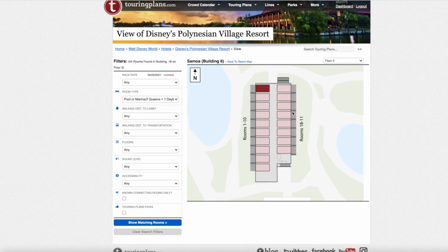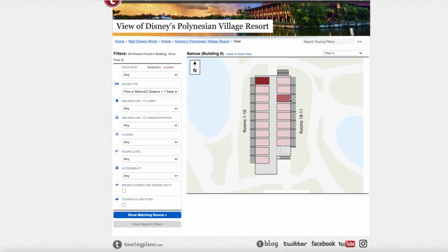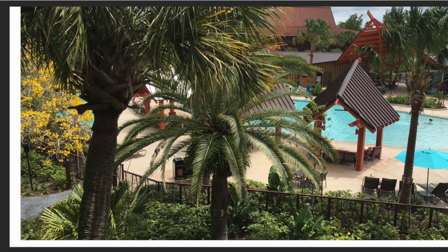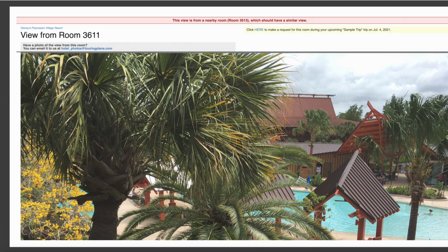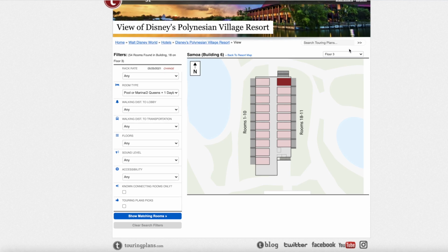Now, if you want something more low key, maybe you're concerned about kids yelling and screaming, then maybe you want to be on the side with the 11 to 18, which is the side of the Oasis pool here. So that will give you a little bit quieter. There is a grill here. There is also quick service here as well for drinks, I believe. So very, very easy access to both on either side. So keep that in mind.